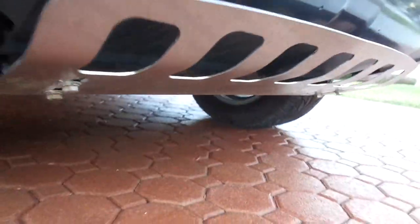Let me show you something. Can you see every nut and bolt under this truck? Can you see that? It's like that. Now I'll put a little Armor All on there just to make it pretty for you. But listen, it's got the Toyota.